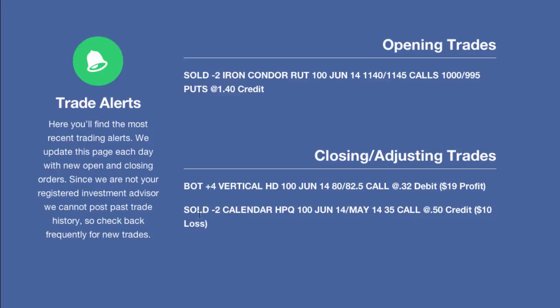loss on the trade. Now today's order that we actually entered, and this is Thursday, so we actually entered this order for Thursday. This is our new order, so it's our only order today for Thursday's market, and that is a big wide iron condor in the RUT, or the RUT. And this is a really good trade. I really like this trade. It's a $5 wide spread on each end.